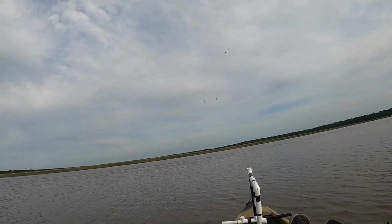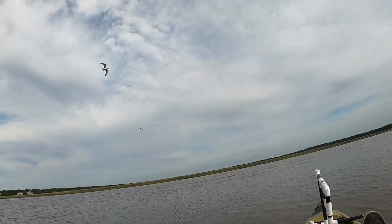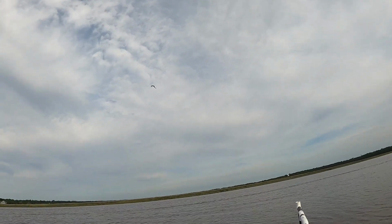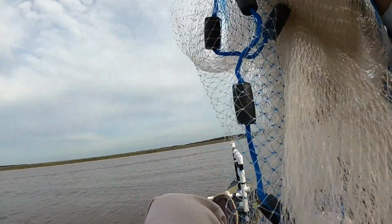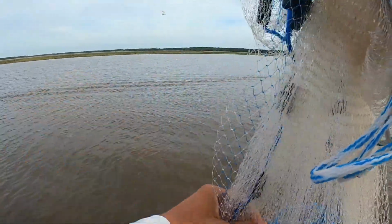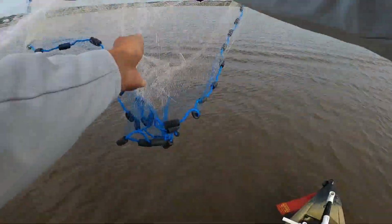All right guys, boat's gone by. I'm waiting for his waves to go by. Now these birds are still flying above me. Got them diving right in front of me. I really think they're just little tiny, they're shrimp. Something just busted the water right next to me. All right, let's see if we can catch whatever's floating underneath.